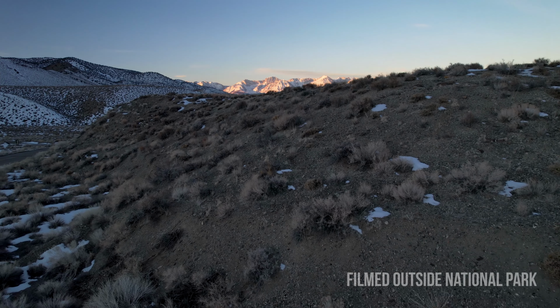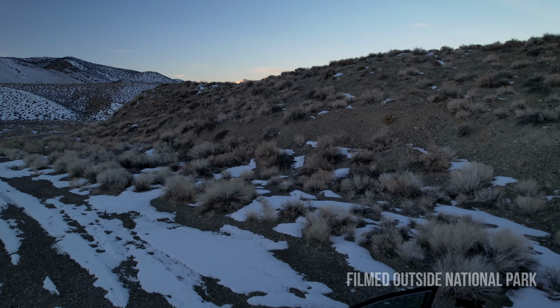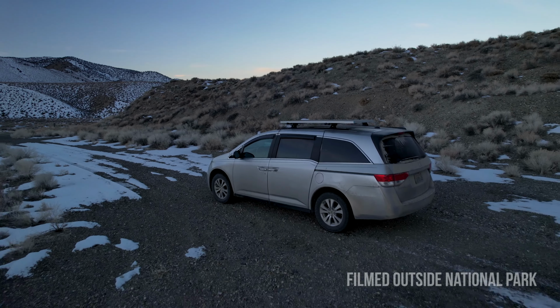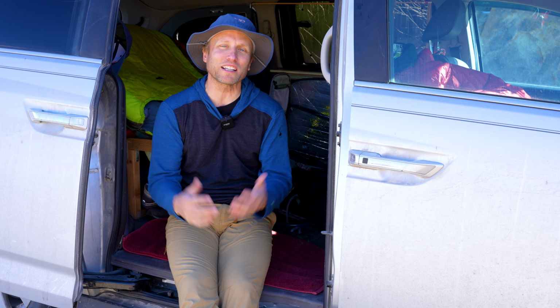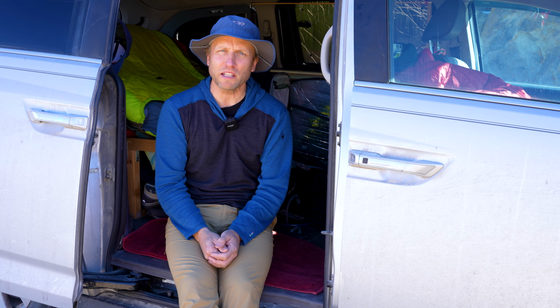I noticed that the one other couple that was in this little camping area with me, they had a tent set up, but when I left in the morning at like 5:30, they both were in the car with it running. But let's get to things that I've changed and a couple of things that I still plan to change and give you a little bit of inspiration.